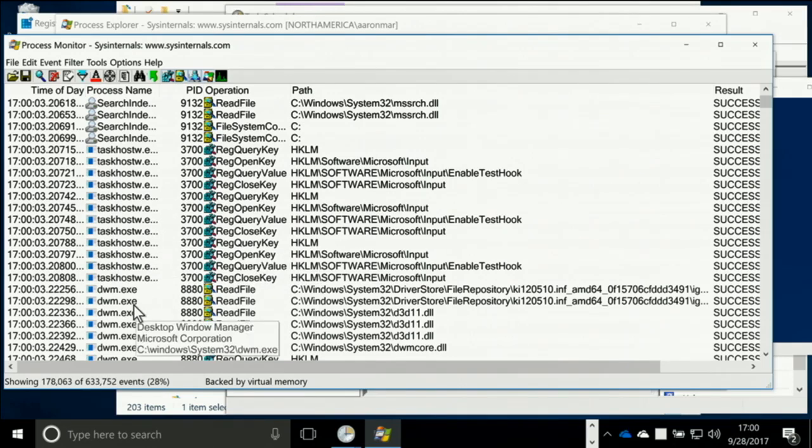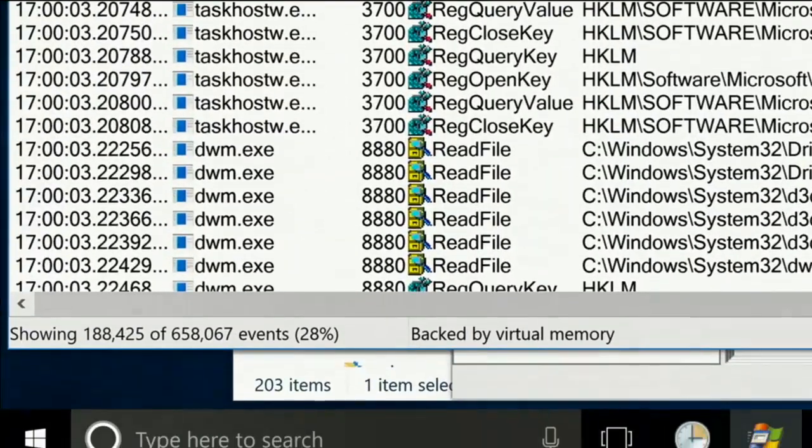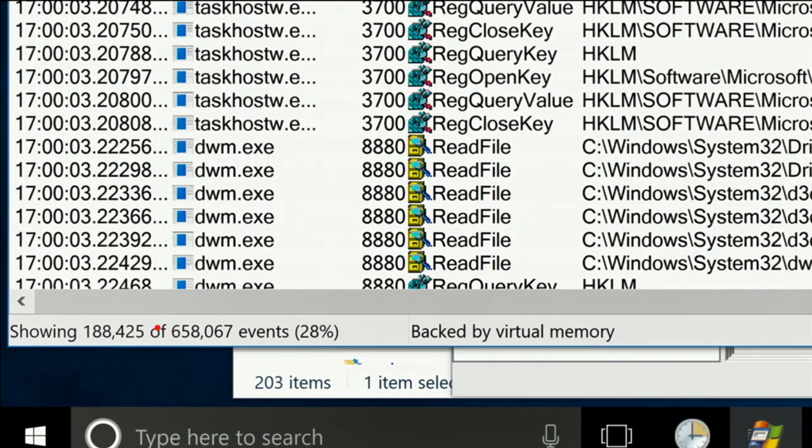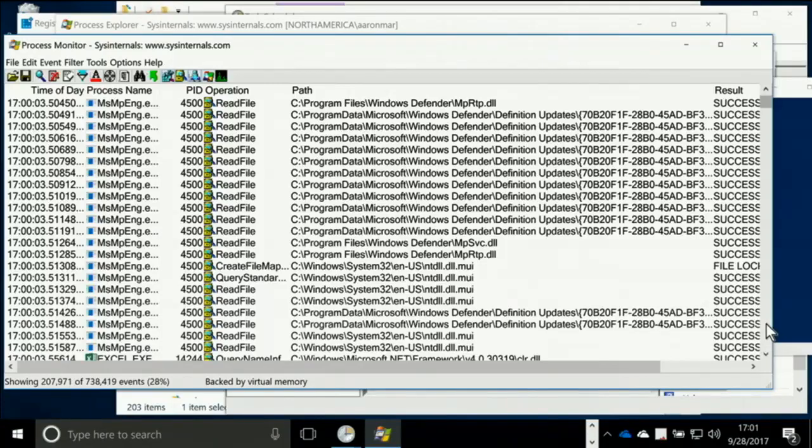But the thing I do want to point out is you can see here, no you can't because live zoom isn't working here. Dead zoom. So you can see here that in just that short amount of time, we've got a lot of events happening here, many of which are not being shown, but this is already over 500,000 events. It's a lot of data being collected. And it stores it by default in the virtual address space of the Process Monitor process. Okay, so that's going to build up.